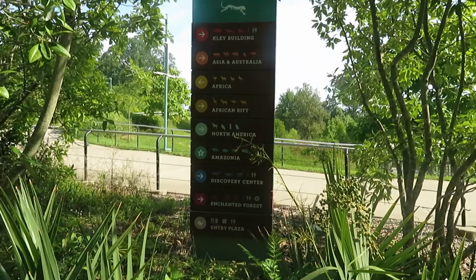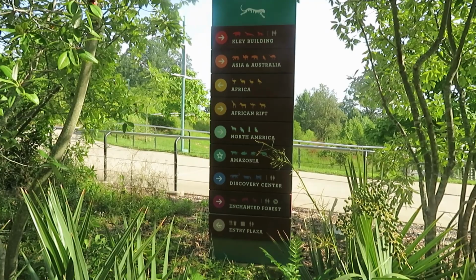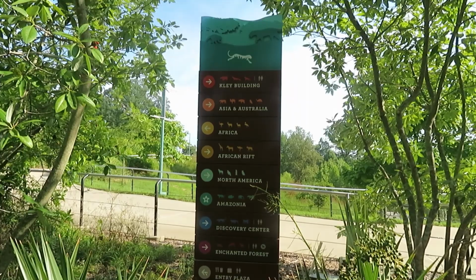All right, so there are signs here pointing in different directions. We just did Amazonia, so now we're going to head towards the right. We'll head to the Discovery Center. I think that one part is called the Enchanted Forest, and also North America and the African Rift Valley. And then they also take us down to Asia and Australia.